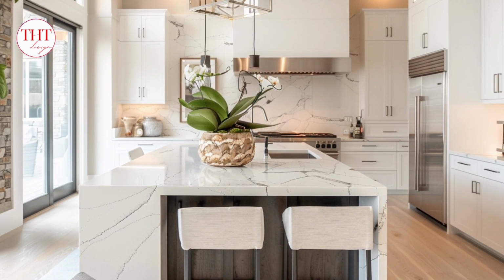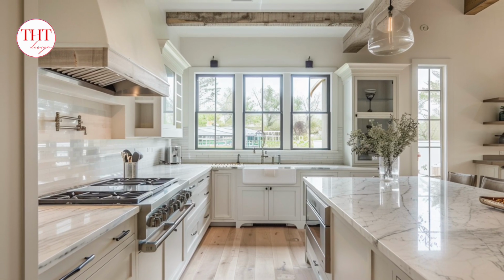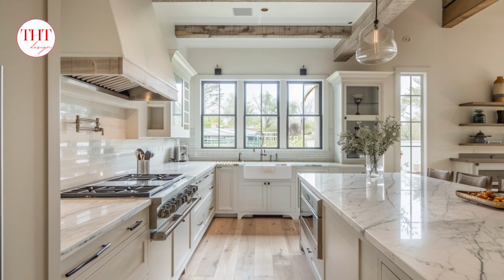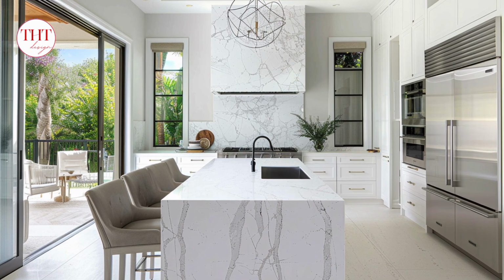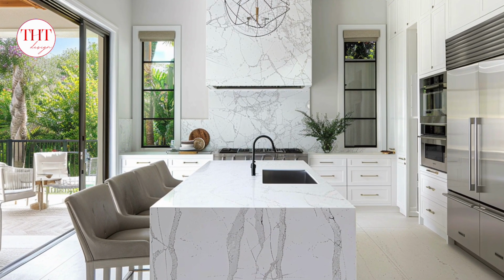4. Hiring professionals. Hiring a qualified contractor experienced with stone installations is crucial. They ensure proper handling and installation of the white stone materials for a flawless finish. Consider consulting with a kitchen designer to create a functional and stylish layout that meets your needs and preferences.